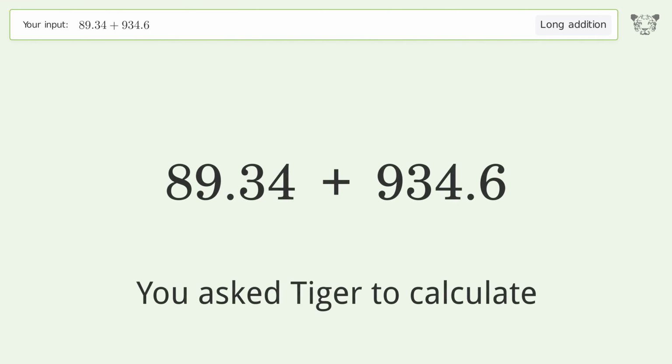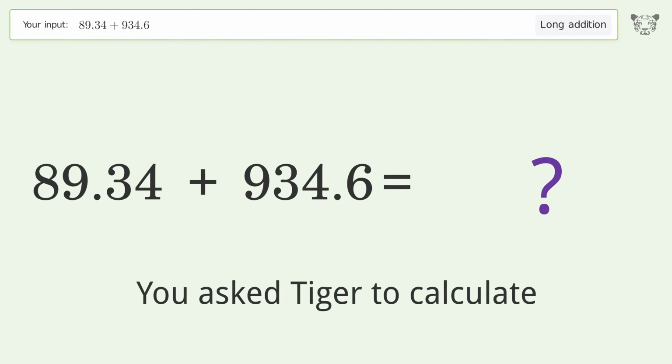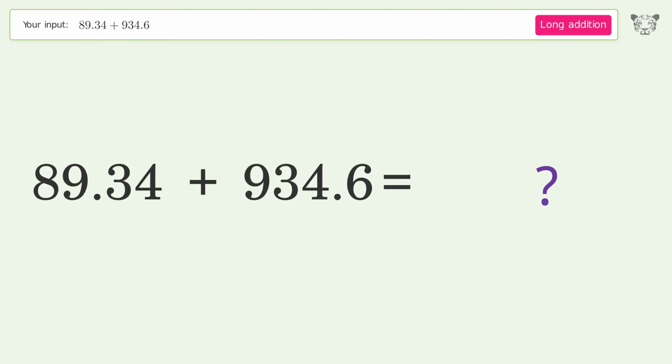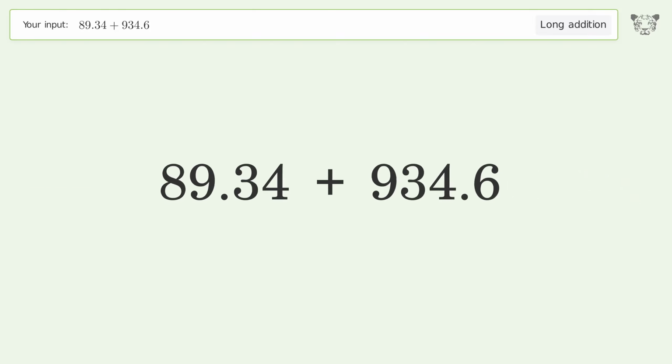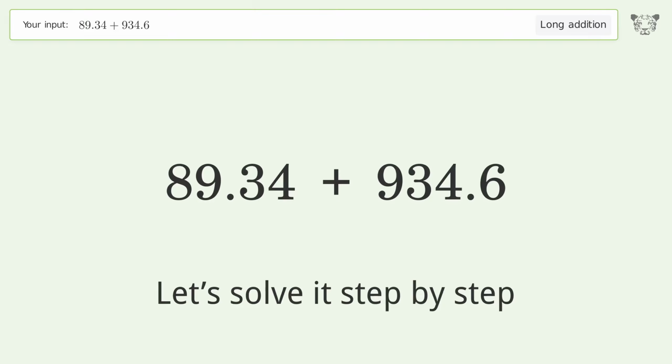You ask Tiger to calculate. This deals with long addition. The final result is 1023.94. Let's solve it step by step.